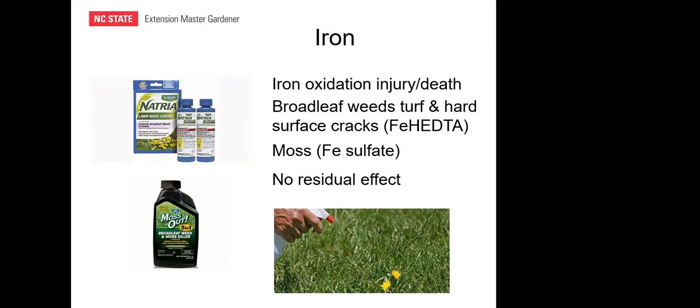Iron HEDTA is marketed for broadleaf weed control in lawn turf and also hard surface cracks. It's been tested especially on cool weather grasses such as fescue, ryegrass, and bluegrass, and really has very little toxicity against those, so it can be used for dandelion or other broadleaf control in grasses. But for the warm weather grasses such as Bermuda grass and zoysia, there's really less work been done on whether these iron products are safe or not.